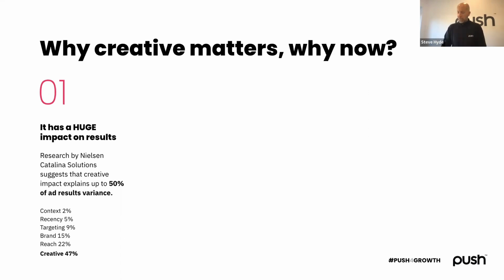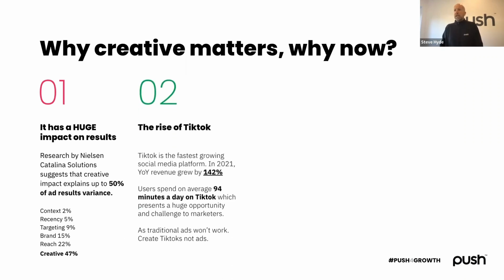It's now more important than ever. Secondly, we've seen, as many of you will know, the rise of TikTok. So TikTok now, getting your own creatives right for your own products. TikTok is now the fastest growing social media platform. In fact, they don't even consider themselves a social media platform. They consider themselves an entertainment platform.